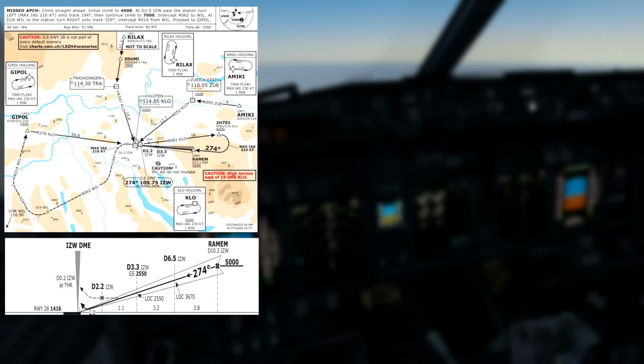If we are so unfortunate that we'll end up performing a missed approach, which in this case is more likely than normal since the wind shear, as you remember from the METAR, we will climb to 4,000 feet and at distance 2.5 from the localizer, we can turn left onto track 194, climbing to 7,000 feet. We'll then have to intercept radial 062 to the Whiskey India Lima VOR. At distance 10 from Whiskey India Lima, we will turn right onto track 329 to intercept radial 014 from the Whiskey India Lima VOR. Finally, we will proceed to Giepel to hopefully make another smooth approach. Of course, ATC is online in this case, so we can also expect simple vectors from him.